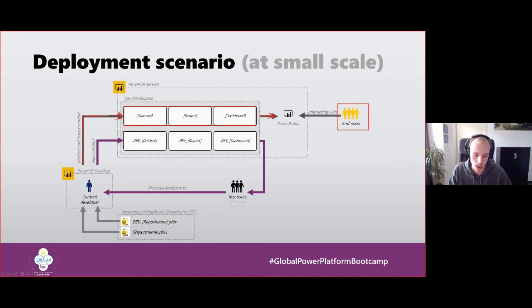Remember that in this case, the development reports are not published as part of the app. So this will not be flowing into the app. But as this is in the workspace, this continuous feedback flow can keep on going during the phase that this production set is live already.